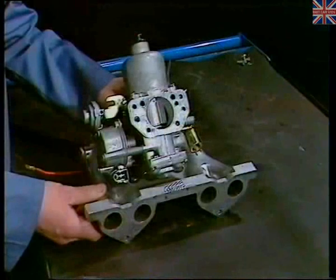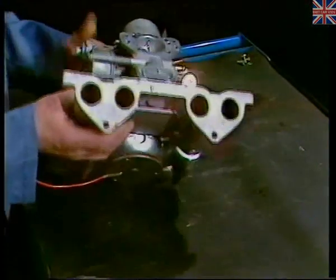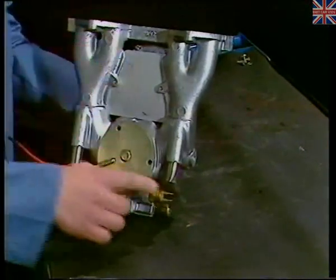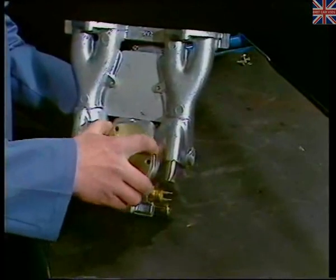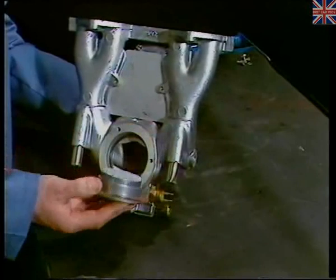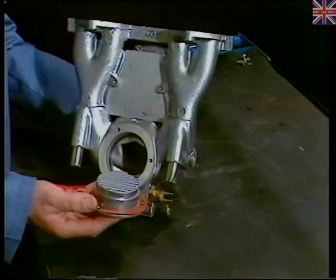To maintain air-fuel mixture temperature, the inlet manifold has a hot spot heated by engine coolant. And to further aid drivability, especially from cold, the manifold also incorporates a thermostatically controlled electric heater, which operates until the coolant temperature reaches 55 degrees centigrade.